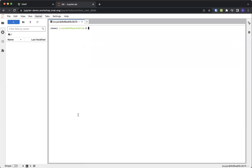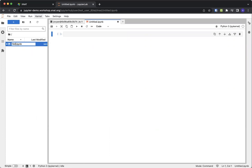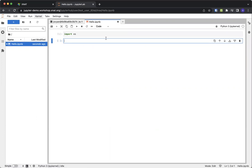So all of your notebooks can be accessed on the file system in the workspace directory / your username. If we navigate there, let's open up a notebook, start a new notebook here, and we'll just save that real quick.